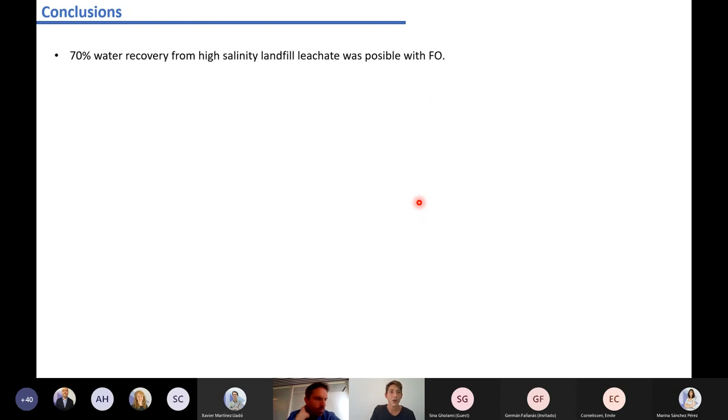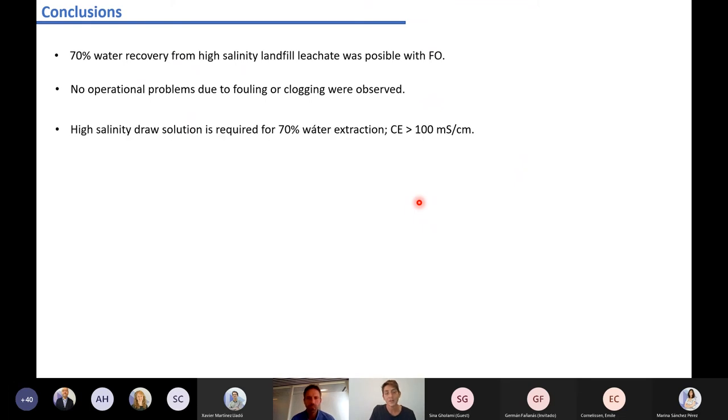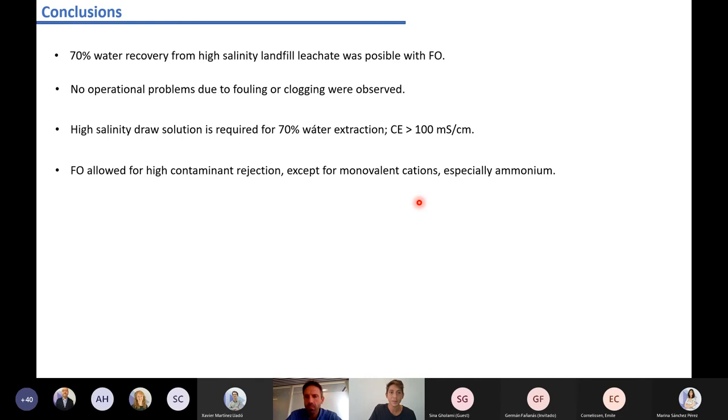What can be the take home message as well? The target goal of 70% was possible with FO. We didn't observe fouling or clogging or scaling, but we still need long-term experiments. For this kind of solution and to treat high salinity feed, we need a high salinity draw solution, actually higher than 100 millisiemens per centimeter. FO allowed for high contaminant rejection, except for monovalent cations, and especially for ammonium. And yes, we did observe that ammonium was lost through membrane passage and because of stripping as well.